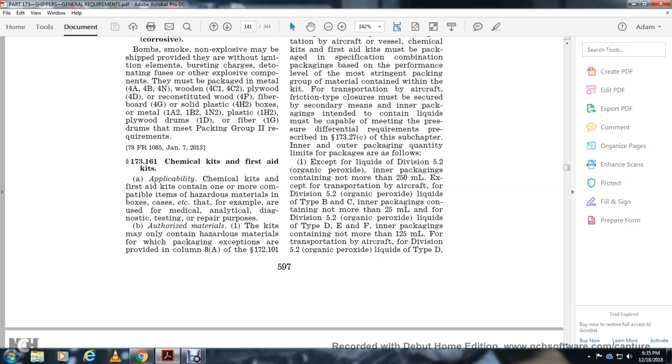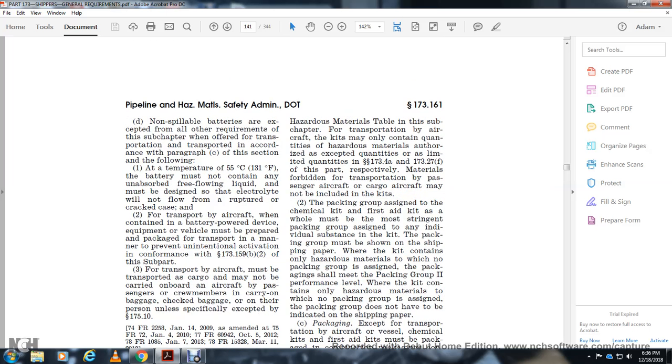173, 161. Chemical kit, the first aid kit, the applicable chemical with the first aid with one with the compatible items for the hazard material for the box for the examples of you for the medical, analytical, the diagnostic testing, and the repair purposes. Authorized material. These kits may only contain the hazard material for which the packing exemptions are provided in the column 8A with the and some 172, 101. Hazardous material table of the subchapter.